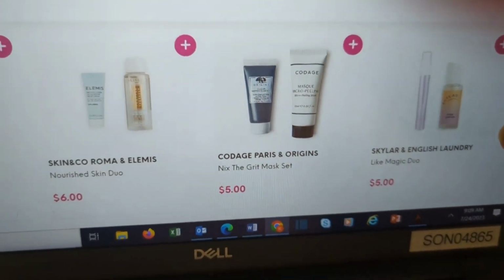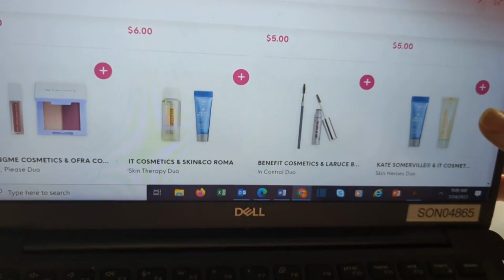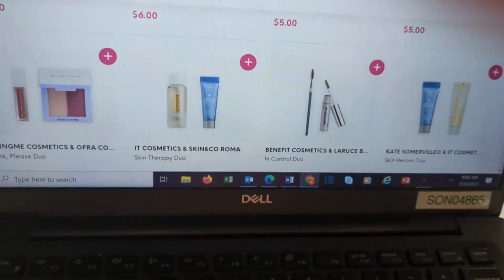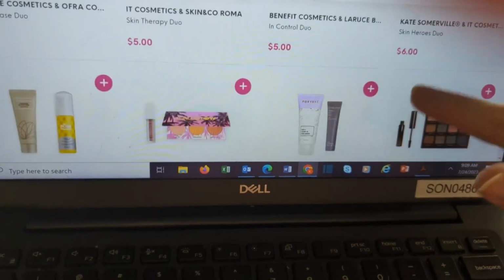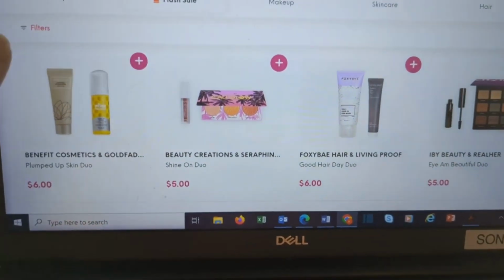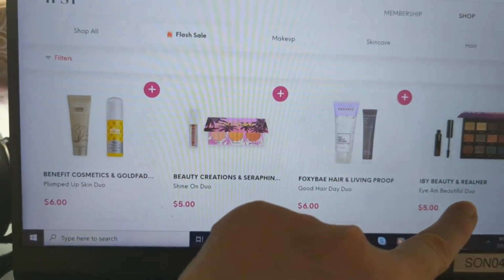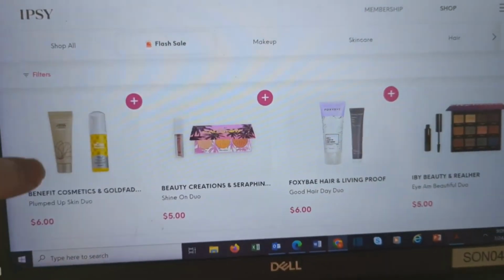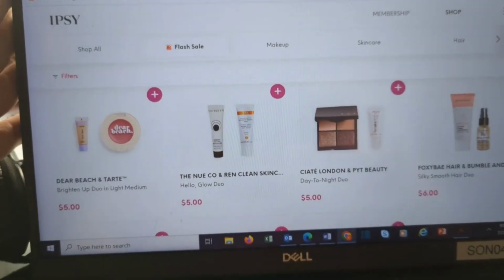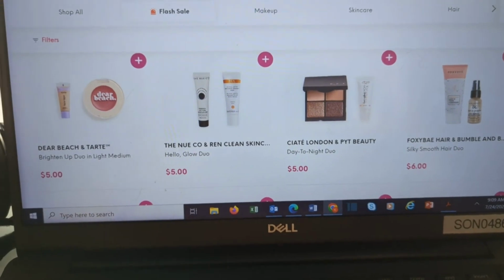More skincare, some more fragrance. Here I have a lip and a duo pan for $5. This is why I like this one. I love these two for $5 deals. It's a great way to try out something. And here you can get IBY Beauty and Real Her for $5. You can get a nice big palette. I will say the quality of that palette isn't the best, but if you're just starting out, or if you have someone like my 12-year-old who is just starting out, it's not a bad one.